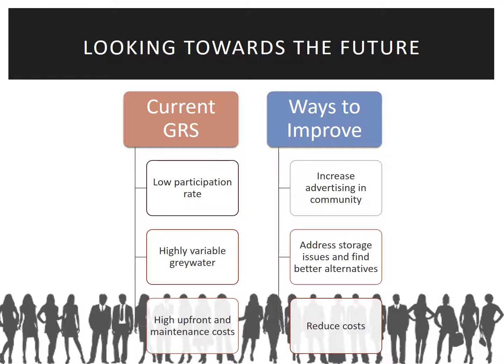Looking towards the future, there are a lot of ways in which we can improve the effectiveness of these systems. The first is to increase participation rates. If we can advertise in the community, we will be able to better quantify the benefits of greywater systems. Second, greywater is highly variable. If we can address storage issues and find better alternatives to handling greywater, we might be able to reduce the presence of bacteria and therefore increase participation.